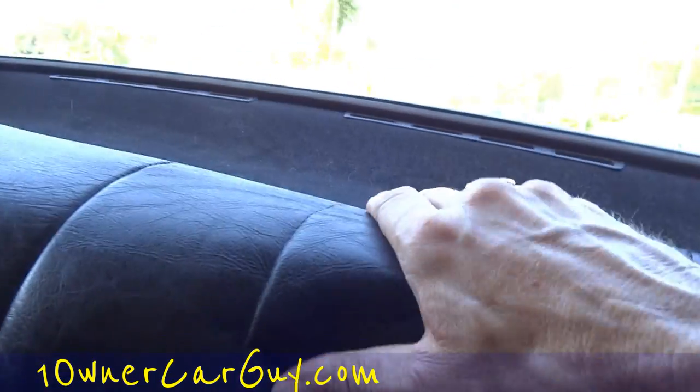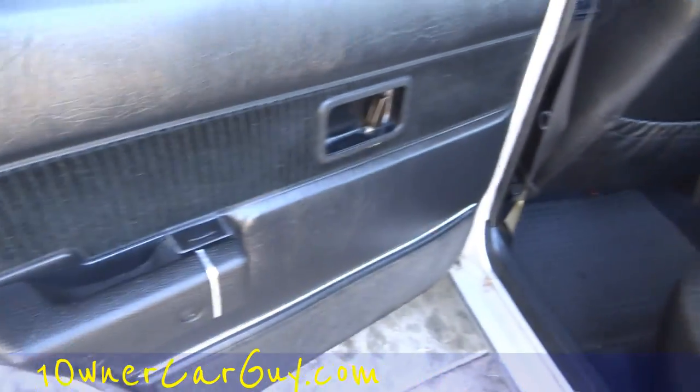And it's pretty dry. We put a little conditioner on it, and you can see in certain places, like right there, where the conditioner shows up. And we're gonna do it a couple more times to try and work it back in, because it's not all cracked or nothing. It's all pliable still, and it just needs to be conditioned a few times, in my opinion. Carpets are in great shape, little Volvo floor mats, rear power and all.